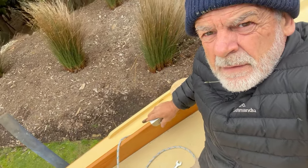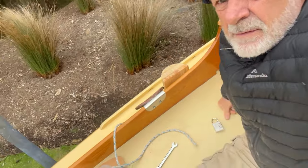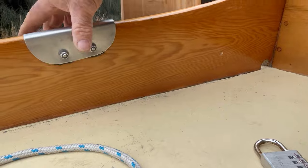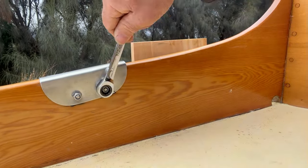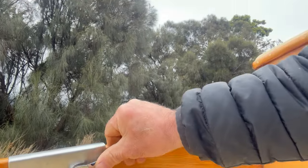I think the mounting point of the actual cleat, which is about the right distance from the cabin here, I think I'll stick with this position here. So I'll take that off and just see how this other new arrangement's going to fit, because it's still very much up in the air.